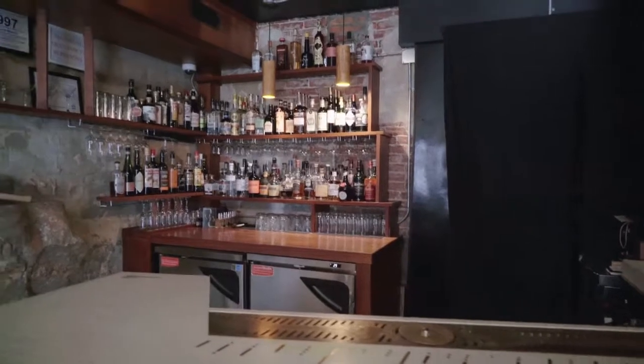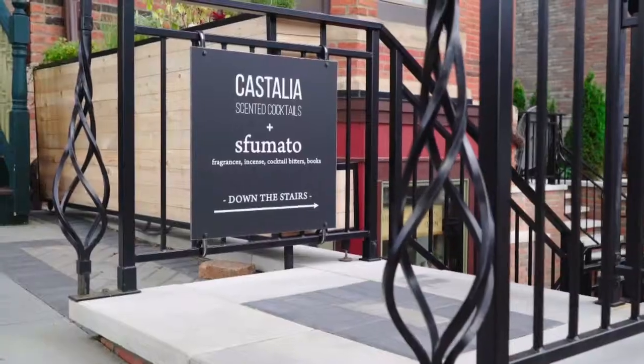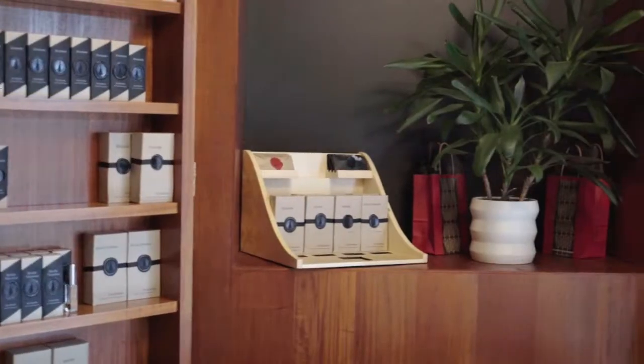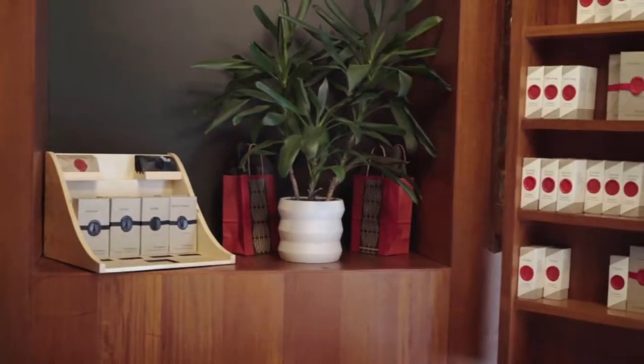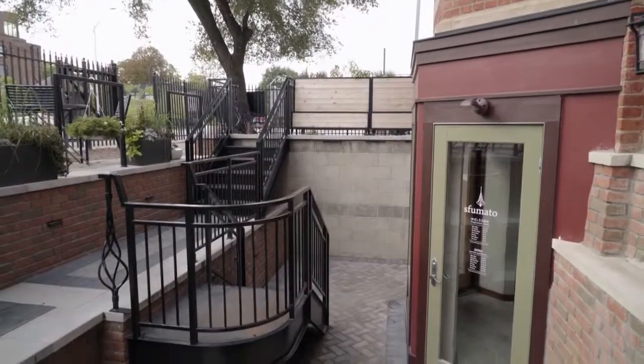People are coming down from the street into the space. They don't really know what they're getting themselves into. They kind of peek in, and then as soon as they're in the space, they're very surprised, and I think in both sense for the store and bar clientele, it just feels like you're kind of in a different world.